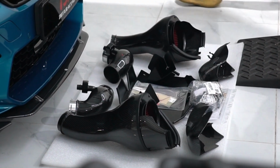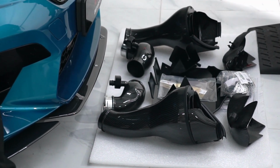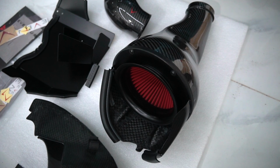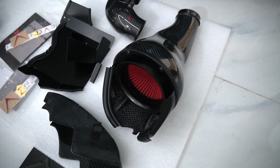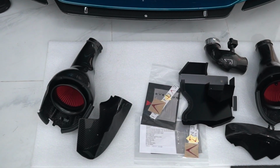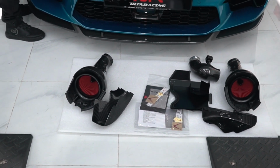So this is the V2 updated design Eventuri intake. It features a sealed filter housings to maintain a more steady intake air temperature even when the car is stationary. The large front air scoop transmits ambient air directly into the intake area, so that ensures the engine doesn't suffer from any heat soak. Also, the Go Heat reflective liner shields have integrated flow guides which direct the ambient air from the scoops into the filter.